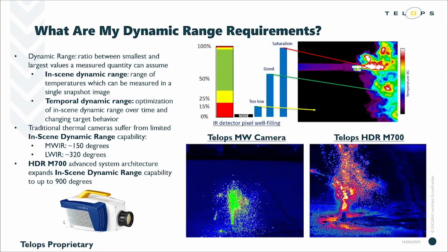Maybe this sounds like a nice sort of capability, but really it makes a qualitative difference in imagery, which I think you can see here pretty well in this comparison photo. With the traditional Telops camera on the left, a single exposure time gives us saturation in the firework, and kind of washes out some of that detail on the cold asphalt background. The HDR image on the right shows no saturation. We see a lot of that detail in the background preserved, even though it's cold asphalt, and we have that hot target present in the frame. So it's very impressive.